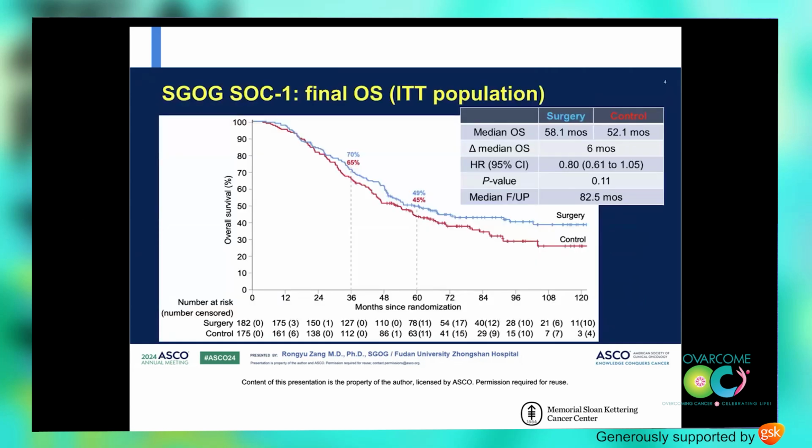And this was the initial intent to treat, meaning, so what happened? Whether they crossed over, didn't cross over, whether they actually even got surgery, they were assigned, what happened? And there was an improvement in the median overall survival, but there wasn't any improvement in the progression-free survival. And here is the overall survival. So the p-value was 0.11. Let me just get rid of this. So it looked like there was a difference in the overall survival of 6 months in surgery versus the chemotherapy alone arm, but it didn't reach statistical significance.